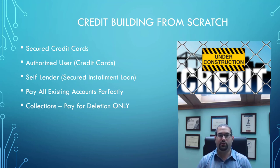If they won't give that to you in writing, you might as well just leave the collection account as is. It's not going to help you at all to pay it off. But if they will be willing to give that to you in writing, then that's the only instance that I would recommend that you pay a collection account. Again, it's called pay for deletion.